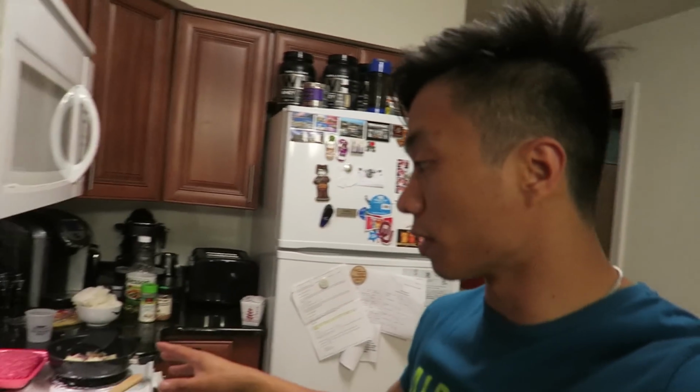So it's kind of like balancing throughout the day, knowing what you should or shouldn't eat. But since I'm in a caloric deficit and I'm pretty active, a lot of that will burn just like that. So this is what we got going right now.